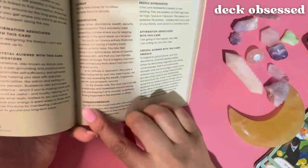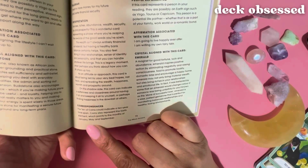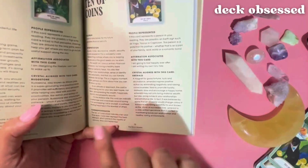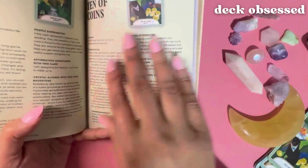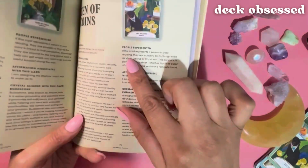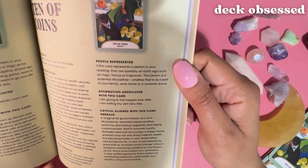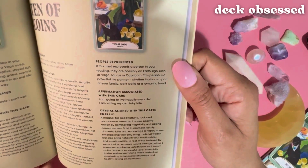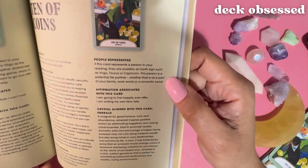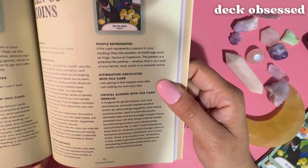The correspondences section says the 10 of coins could indicate a 10-year time span. Coins also represent the earth element, which points to the months of January, May, and September. And actually, I said something earlier about the correspondences matching what's in the back. The minor arcana cards don't have that section in the back, so the correspondences are right here on the page, with the card interpretations. So the people represented by this card, if this card represents a person in your reading, are possibly an earth sign such as Virgo, Taurus, or Capricorn. This person is a potential life partner, whether that is as a part of your family, work, world, or a romantic bond. The affirmation associated with this card is, I am going to live happily ever after.